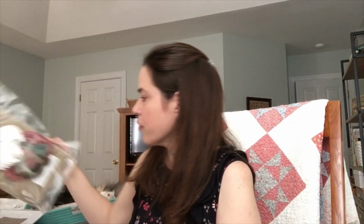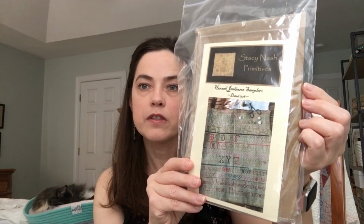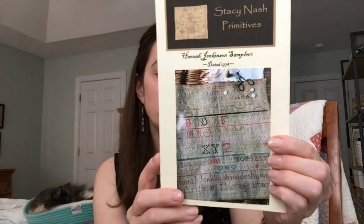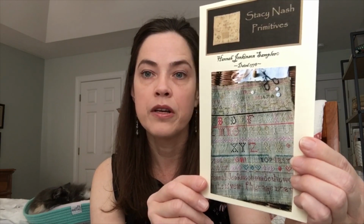And the other one I got was Hannah Jenkinson sampler, dated 1778. Oreos in here causing all kinds of trouble. So I got Hannah Jenkinson. I should take it out, glare. And this is a fairly new release. It was released this year by Stacy Nash.